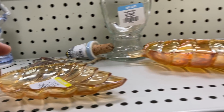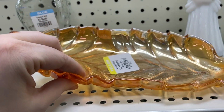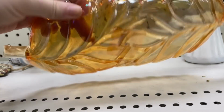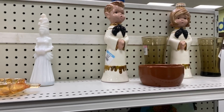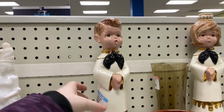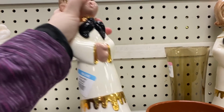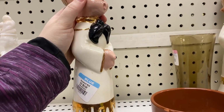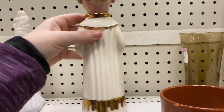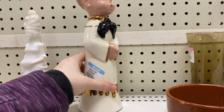They had a set of 3 of these really pretty orange, kind of peach luster almost glass dishes shaped like leaves, and they didn't have too bad of a price on them. I didn't end up picking them up because I just haven't sold much fall decor the last few years I've been reselling, and I'm being super picky about what I get if I do pick it up. I feel like fall is that season that a lot of people don't really decorate for.